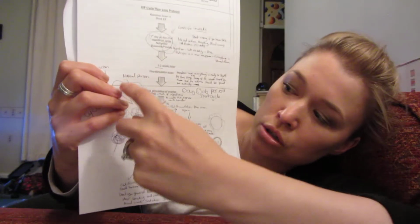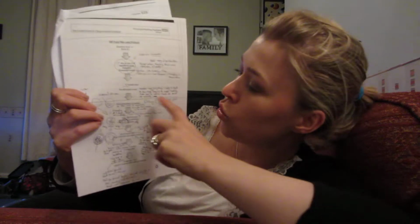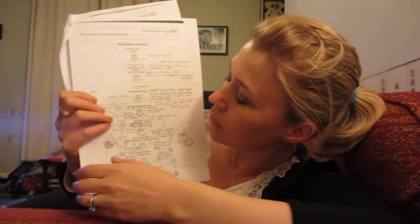Now with that, it is an IVF short protocol, a short cycle. Basically, which I think is a good idea, you cut all this top bit from where that line is. You cut that off, and I don't need to do that, which is really cool. So I don't really need to talk about that then, because it's exactly the same. I'm going to talk about all this as well, but you just don't have that bit.